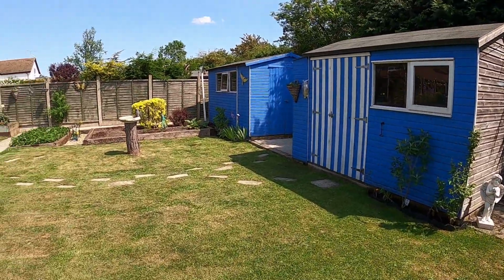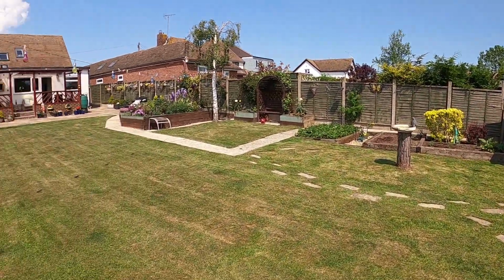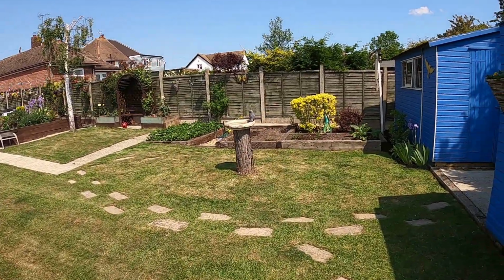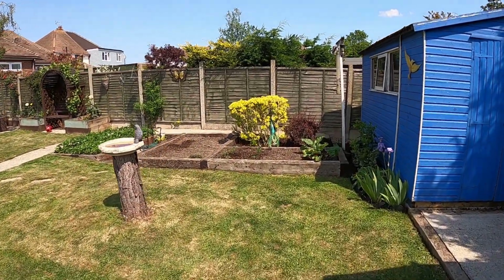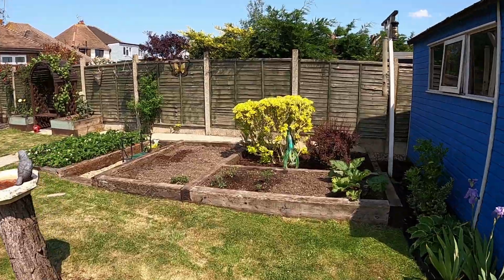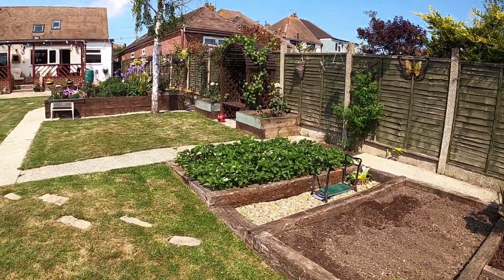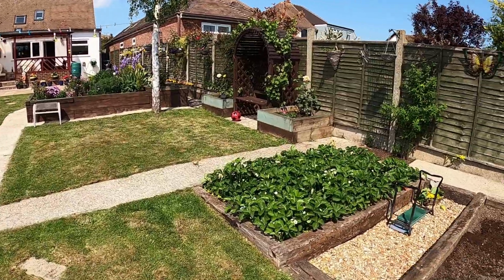Now, of course, you can see you've got the two sheds here at the end, so you've got plenty of storage space. And just looking back at the property there, you can see just how big that space really is. So I'll leave you for a few moments to have a little look around this rear garden, and then we'll recap on a few points in a few moments.